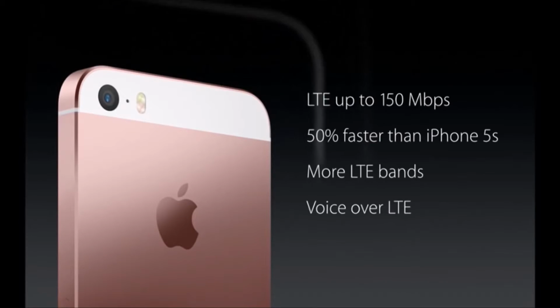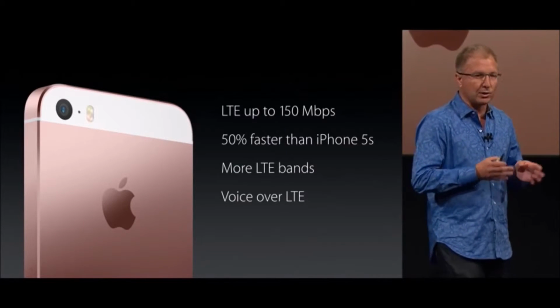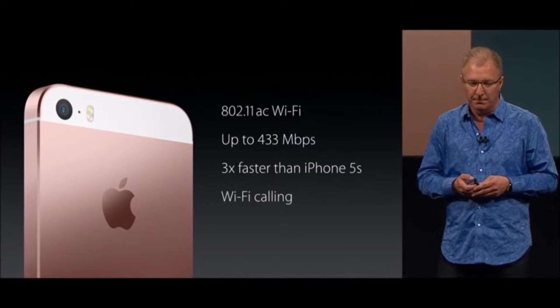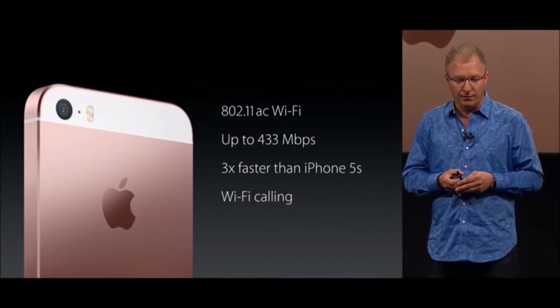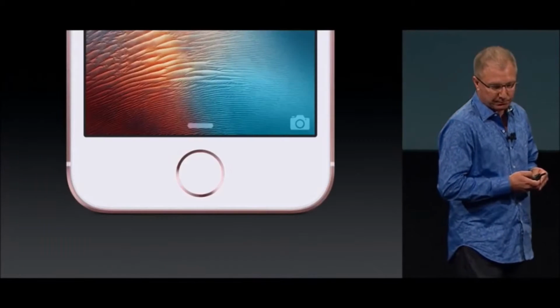We've also given it great wireless capabilities. We now have LTE speeds that are 50% faster than the iPhone 5s. And we've added more LTE bands so you have better global roaming. And of course, high fidelity call quality with voice over LTE. And we've given it high-speed Wi-Fi as well with 802.11ac, which is 3 times faster than the iPhone 5s. And high-quality Wi-Fi calling is also supported.